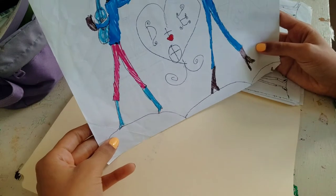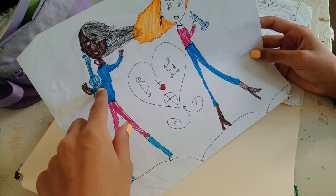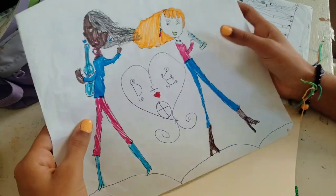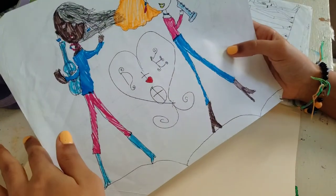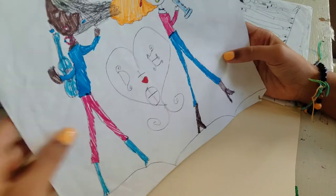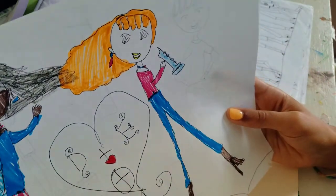And then over here we have these two characters playing their instruments. She's not even holding the guitar. That's supposed to be a recorder, by the way. I played recorder back then, so I thought the recorder was really cool until I learned no one played the recorder. So that's that. Yes, girl, rock that yellow lipstick.